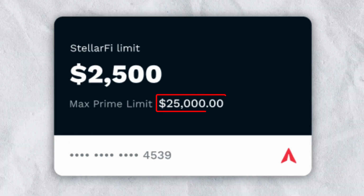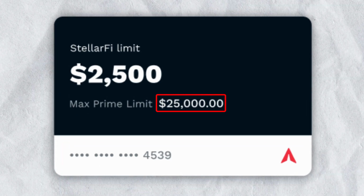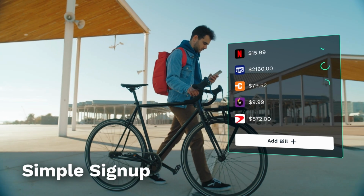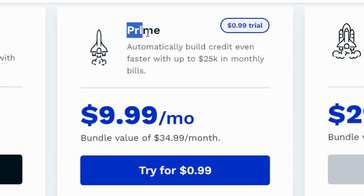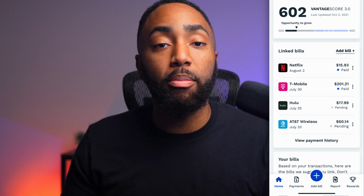You can get up to a $25,000 reported credit line with StellarFi in 30 days with no hard credit pull. This reported credit line starts at $500 and lets you build up to $25,000 depending on how many bills you add for payment, and that credit limit gets reported monthly with their Prime plan. Your reported limit gradually goes up with each on-time bill payment too.